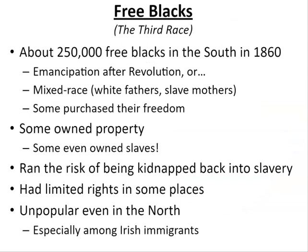And then finally, the free blacks, which are sometimes called the third race. Most of them did live in the South. There were about 250,000 of them in the last census before the Civil War in 1860. Sometimes they were freed after the Revolution because their owners got caught up in Enlightenment, revolutionary era fever, I guess. Some of them were mixed race. They would have an enslaved mother who was raped by a white slave owner. And then some of them were able to purchase their freedom.